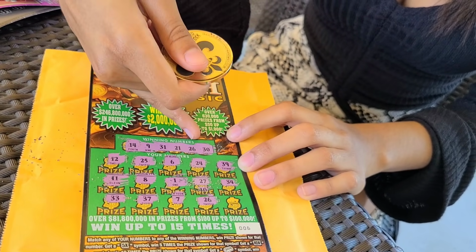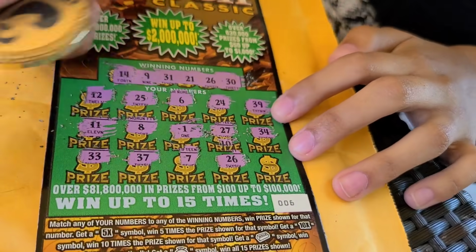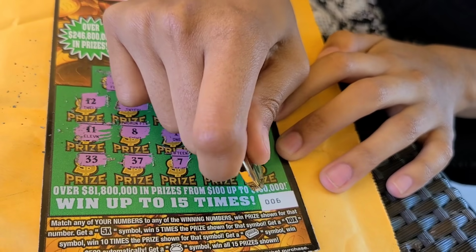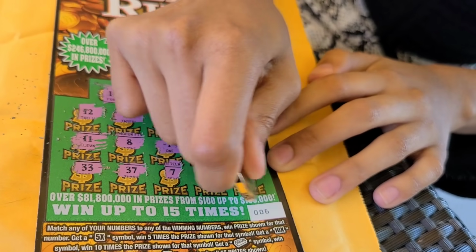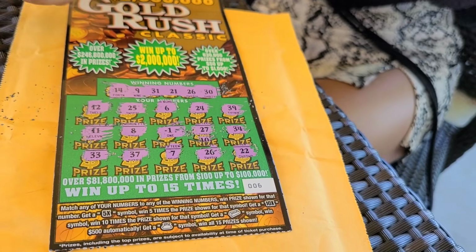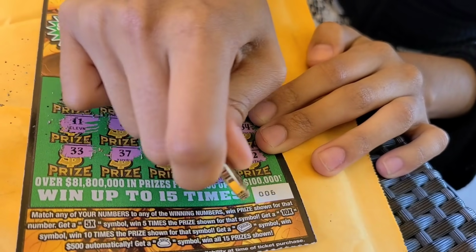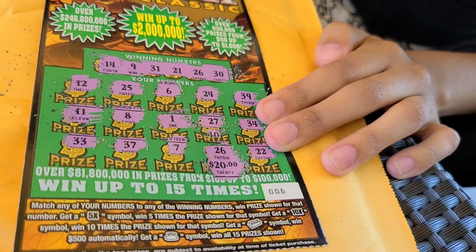Okay, so we have a number 26, that's a matching number. We're gonna go ahead and scratch under to see what it is after this last number. Let's see what we get here. Any more luck? 22, so no. But we did get 26, let's see what we won, okay. Hopefully something very big. Ooh, I love that, so 20.